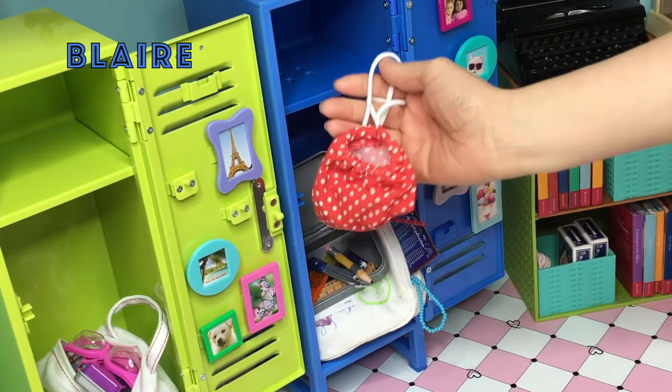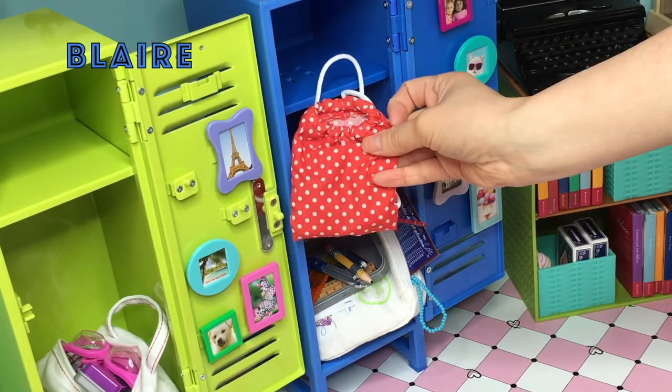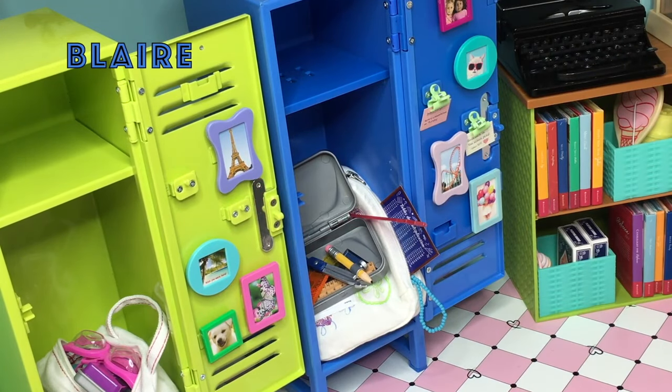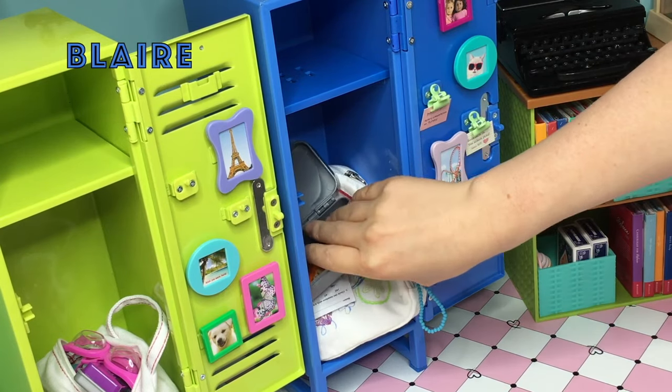There we go, we managed to get it out, and I think this might be her games bag. I'm not going to open it up because there are a lot of little pieces. Let's take a look at the pencil box here. It is definitely very messy and it's open and all the pens are falling out everywhere. So let's try and grab it without everything falling out. We'll have to bring it up.